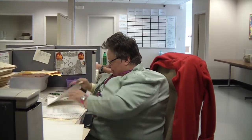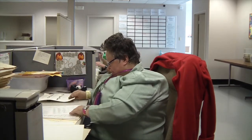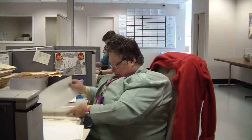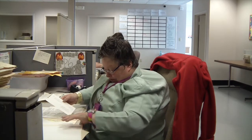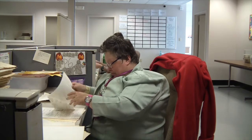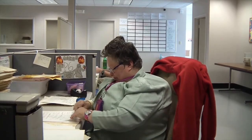He's going back because they're long. I usually set them right there and then I come back to them. This is a small piece that goes in the front. This is not a long piece that goes in the back.